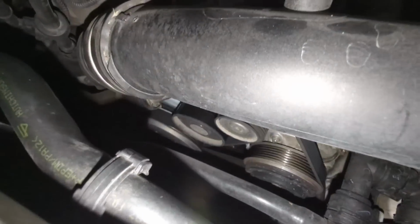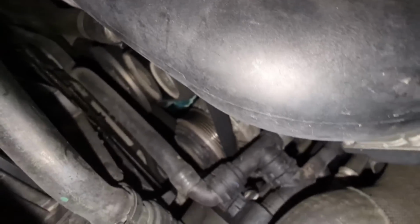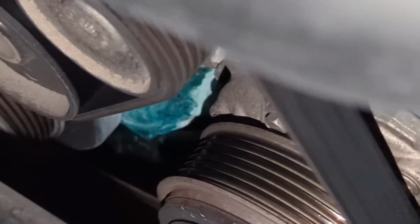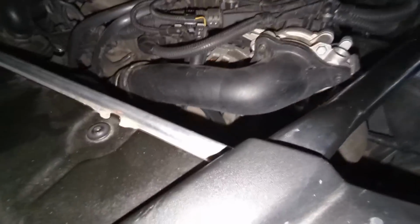All right, so we're going to look down here so we can get a zoom in so you guys get a better look. Let me zoom out. Of course. There we go. See all that blue stuff down there around the water pump, or better yet, how about right there? That's all the silica and stuff from the Blue Devil. Fun times.